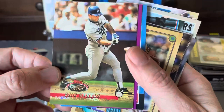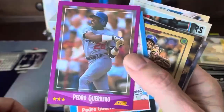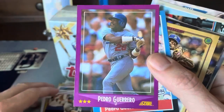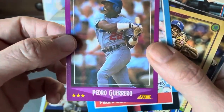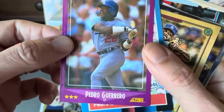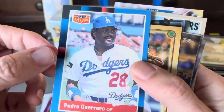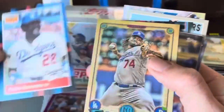A Stadium Club of Eric Karros. Sweet. Pedro Guerrero. That was one of your grandpa's favorites. And I think Pimpo loved Pedro Guerrero a lot, too. He was a great player. There's Pedro Guerrero from San Pedro de Macorís or something like that, Dominican Republic.